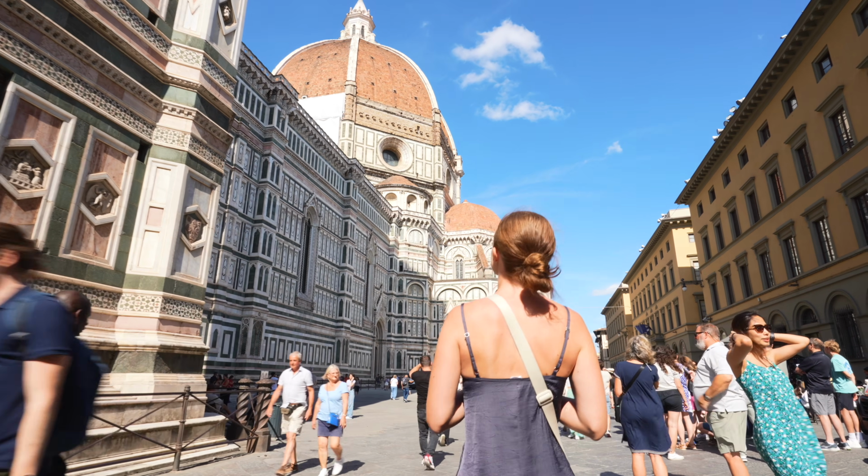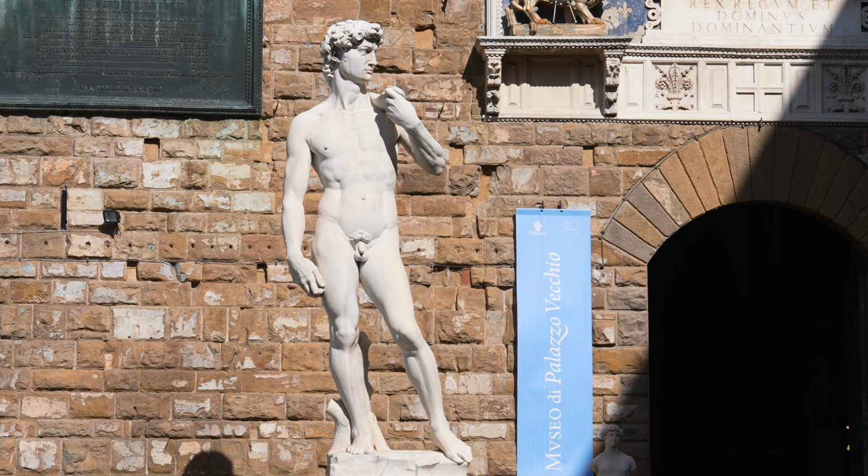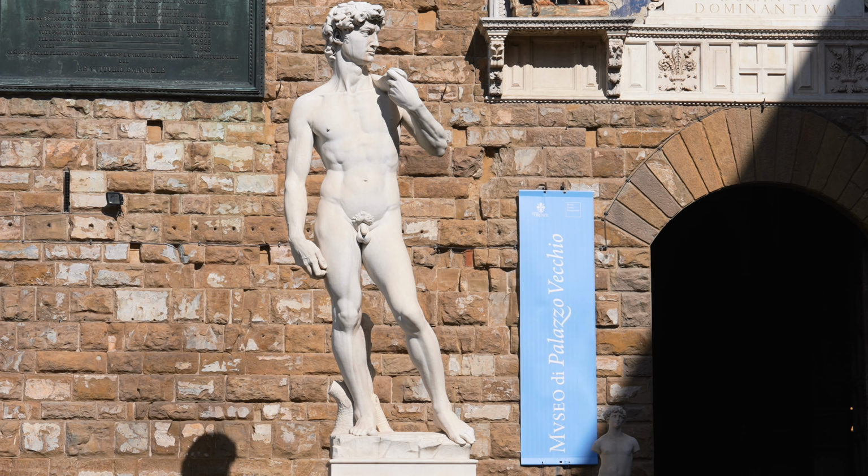So we went to the Accademia Gallery to go see the statue of David, but the line was literally too long and we just don't have the energy to wait in it, and we didn't pre-book. You guys go ahead and book it on Get Your Guide. But a little fun fact, around the corner there is a replica of the statue of David, and there he is right over there, and apparently he looks identical to the one inside the museum.